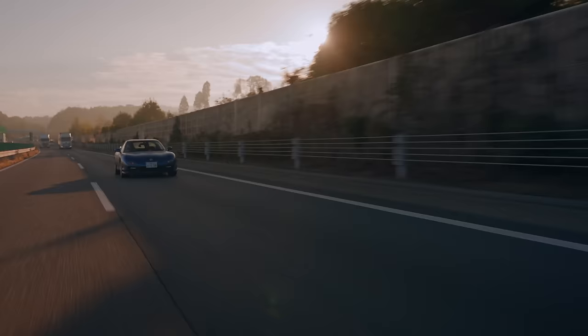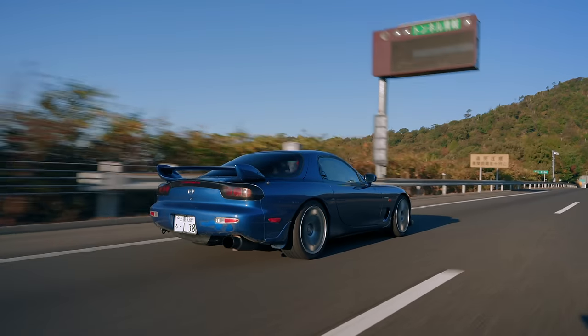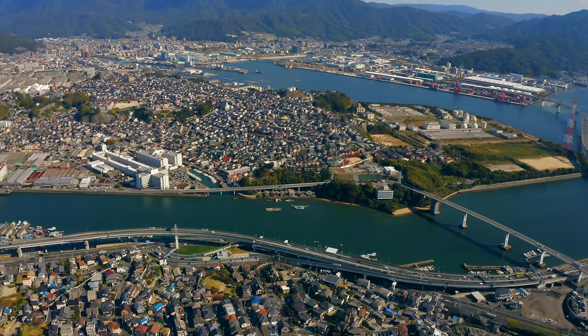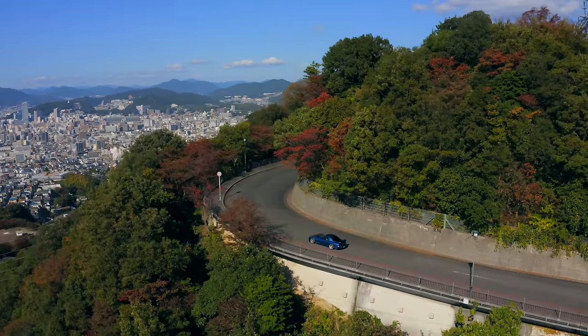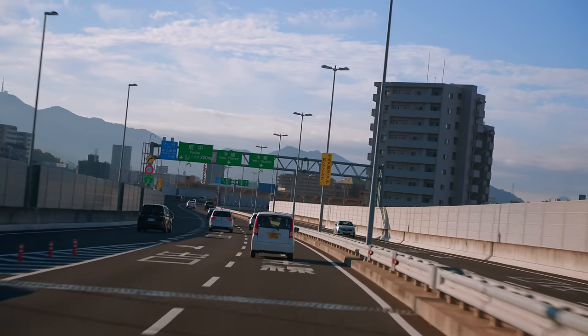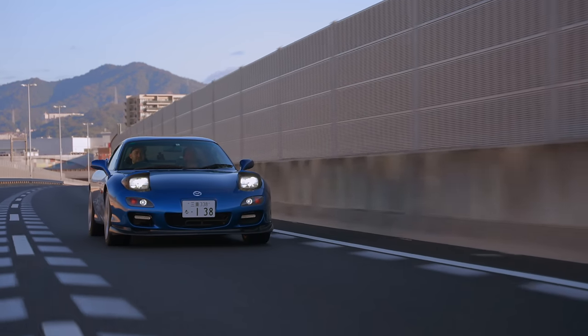Me too. Hiroshima was founded in 1589, originally as a castle town by the river. Now it's a thriving city of around 1.1 million people, and it's known for its art, culture, and amazing food. The Memorial Peace Park here draws in thousands of visitors from all around the world each year to pay their respects to the lives lost during the atomic bombing. Hiroshima is also the birthplace of Mazda.